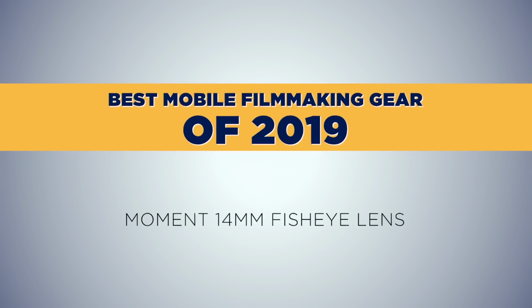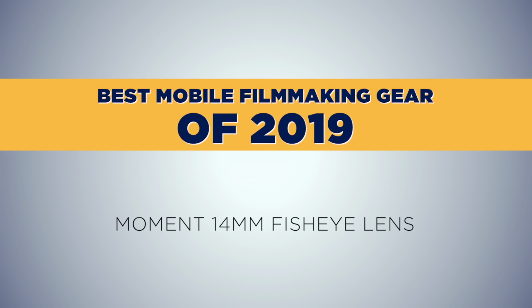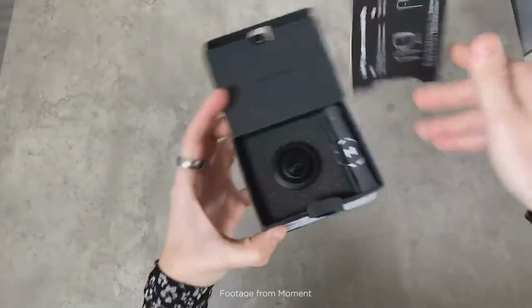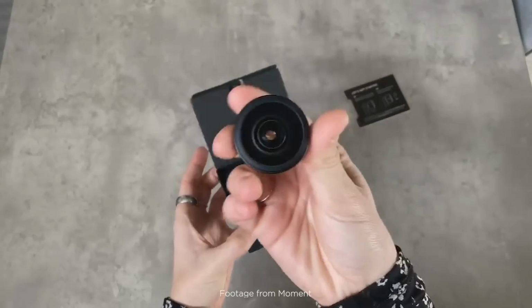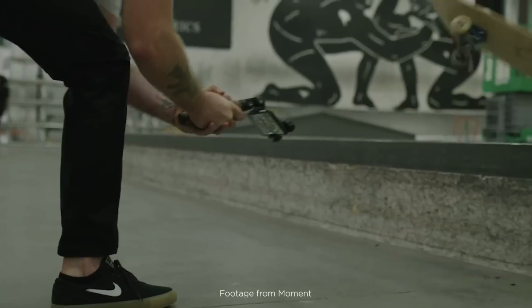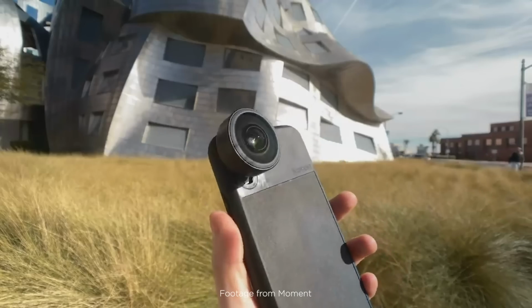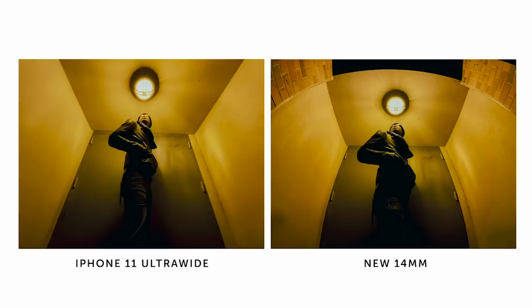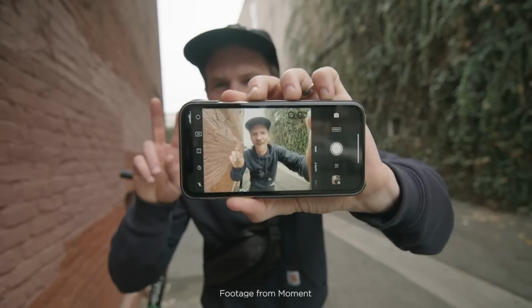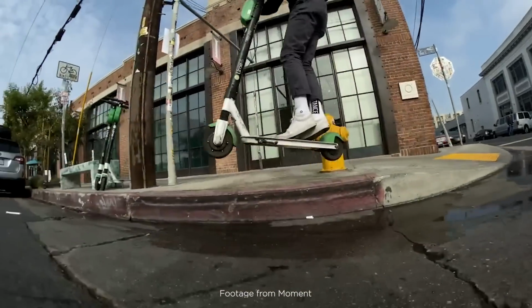Number 6, and this one might be a little bit of a surprise for some of you, but it's the new Moment 14mm fisheye lens. Yeah, sure, if you have an iPhone 11, you can definitely use the ultra-wide lens, but I find in low light it does not perform very well. And so that's where a wide third-party lens like this comes into play. You attach it to the wide lens on your phone, which is faster. On the iPhone 11, it's an f1.8. Then you'll definitely get better results in low light for video and stills. So yes, I'm still a big proponent of third-party lenses, even with the iPhone 11.